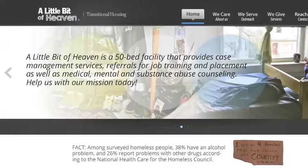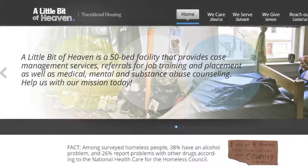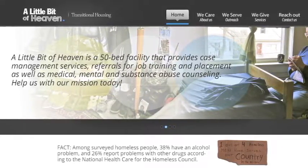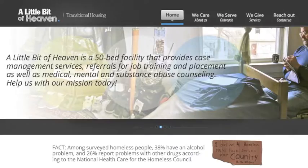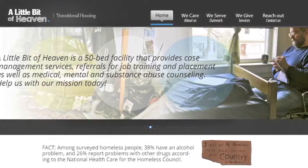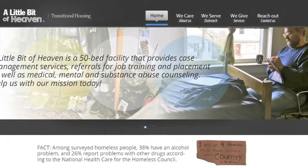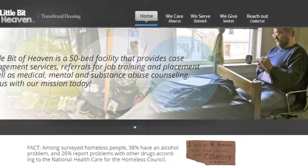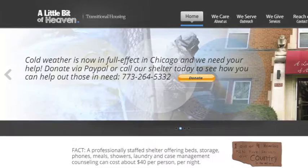Here's another image presented on the banner. Once again, we use a quote to explain how A Little Bit of Heaven helps the community and hopes to persuade website visitors to help the cause. Like the first image on the banner, we've included pictures of the facility. One is of an occupied room and the other is of a man reading, both creating a sense of comfort at home. We want everybody to feel welcome, whether it's somebody without a home, volunteers, or donors.